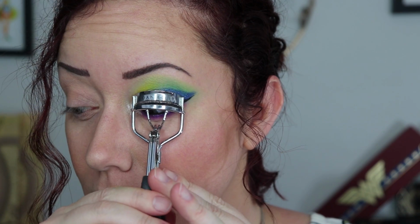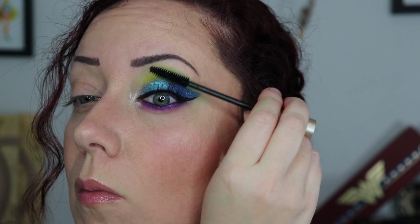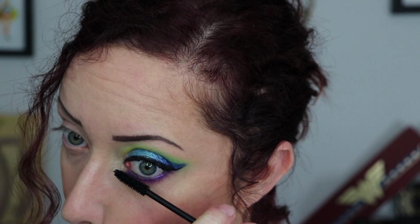Then just curling my lashes and adding a couple coats of mascara. I'm using the L'Oreal Voluminous Carbon Black Mascara on the top and bottom lashes. And now for the big reveal. Ta-da! Well guys, I would say we definitely achieved colorful.